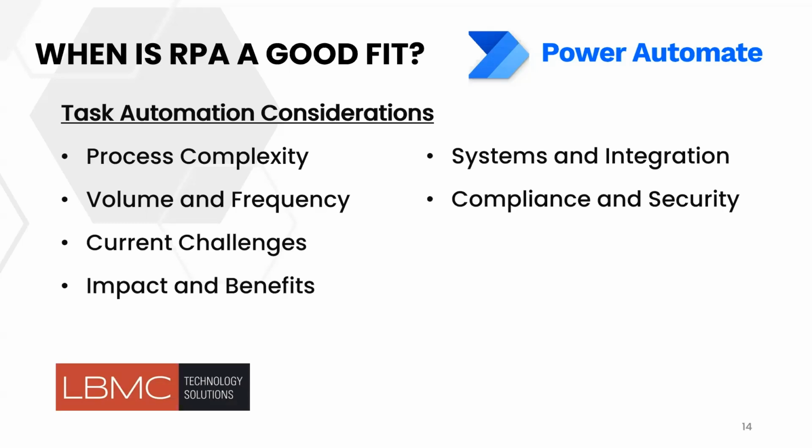So process complexity. You have to think about, can you describe the specific steps involved in these tasks, right? So definition: can you define the process in a detailed way? And then also think about how consistent these tasks are in terms of the steps and the rules applied. Does it vary much, or is it pretty much consistent every time the user would execute that task? It's the same steps every time, right? So process complexity is a big key.